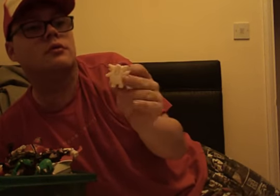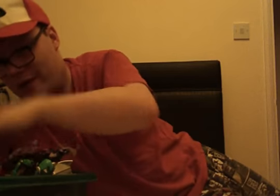Little Pokemon figure there. Oh, look. There you go, Mystic Force Yellow. Oh no, it's not Mystic Force, it's Jungle Fury, sorry. Jungle Fury Yellow. Yes, that's Jungle Fury Yellow Ranger.